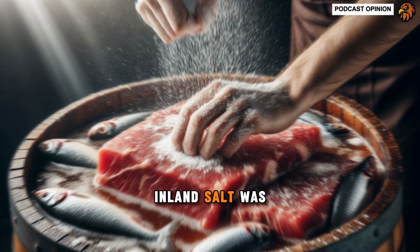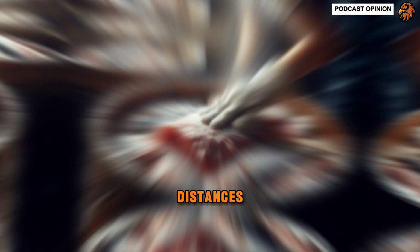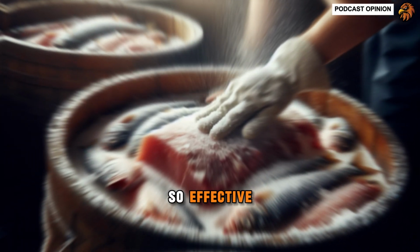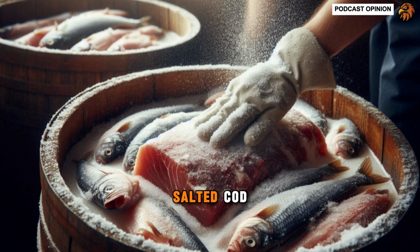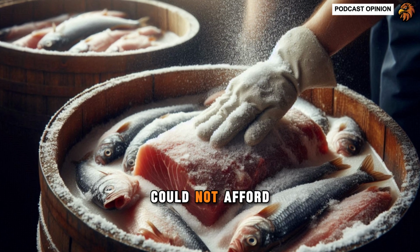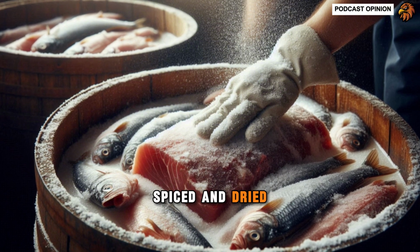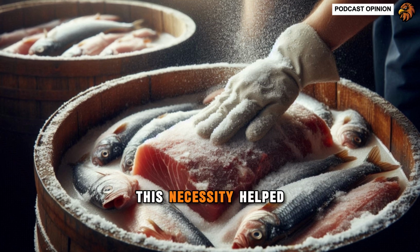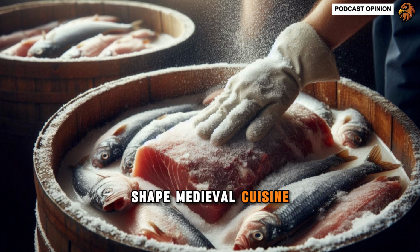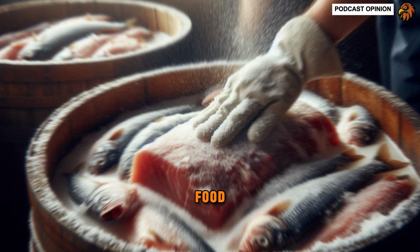Inland, salt was an expensive but necessary ingredient, traded over long distances. Salt curing was so effective that it is still used today in delicacies like prosciutto and salted cod. For those who could not afford large amounts of salt, alternatives like heavily spiced and dried meats were used to delay spoilage. This necessity helped shape medieval cuisine, which often incorporated strong flavors to mask the effects of aging food.